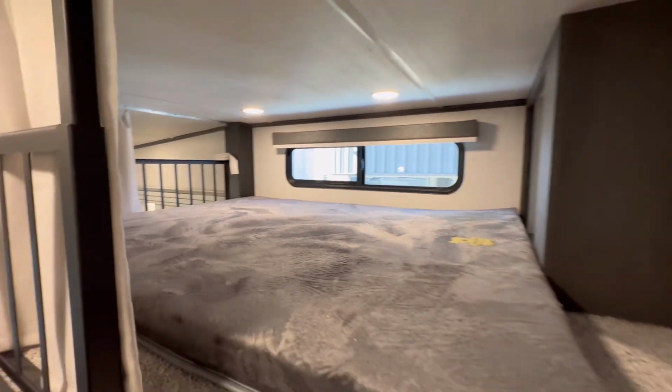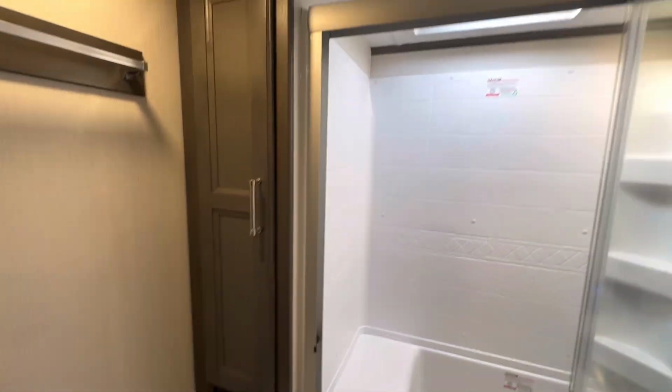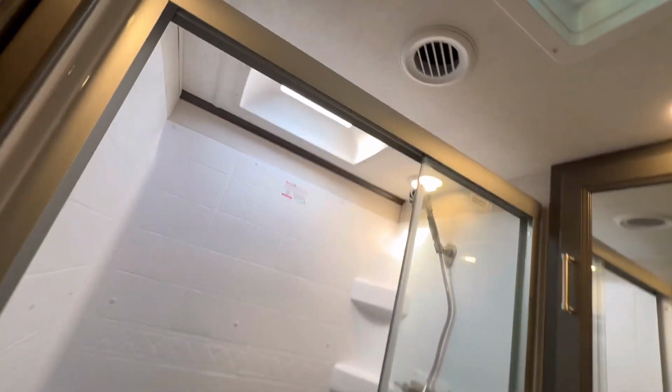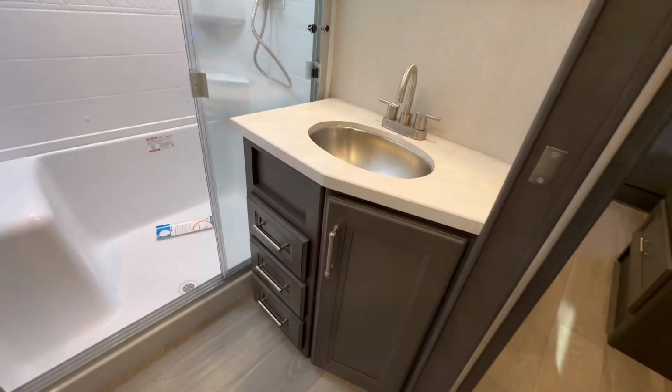Here's a look at the loft, kiddies. Porcelain toilet. Nice corner seat. Skylight. Medicine cabinet. Beautiful fit and finish.